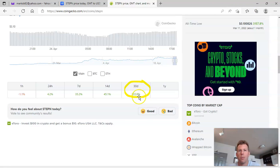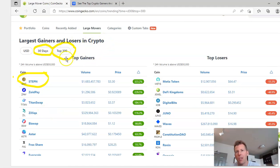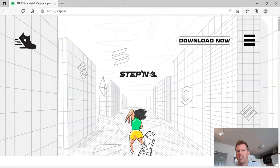It's a 320% return in the last month, which ranks them number one in the top 100 in terms of total returns in the last 30 days. And it even ranks them number one in the top 300 list for total returns in the last 30 days. Look at how far they are ahead of the number two highest return, 320% versus 230%. This token is just absolutely on a roll.